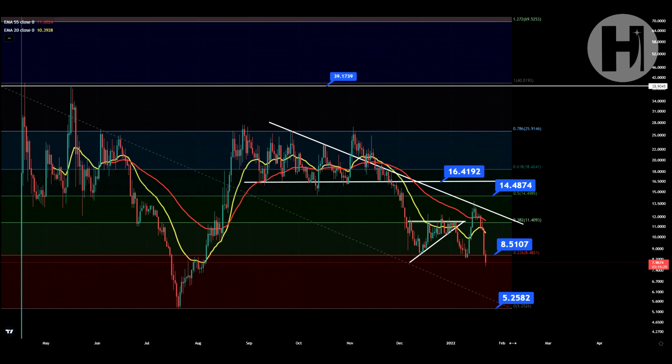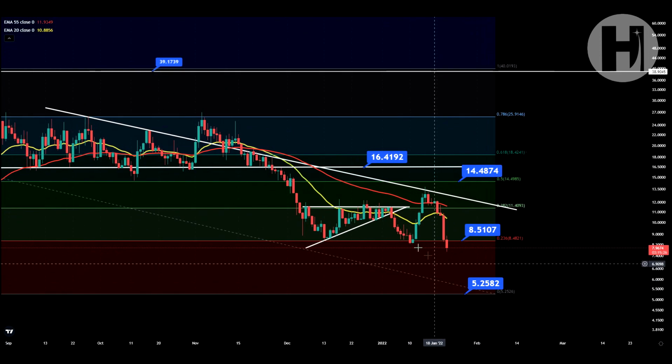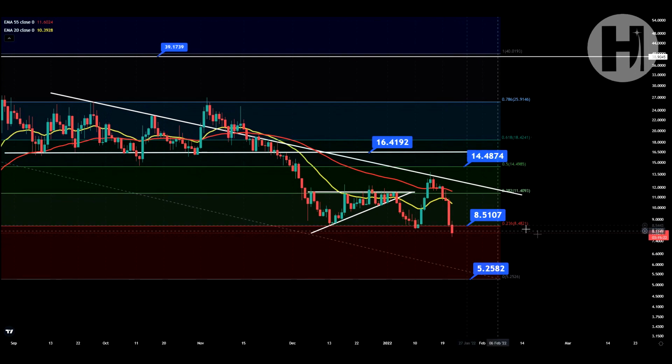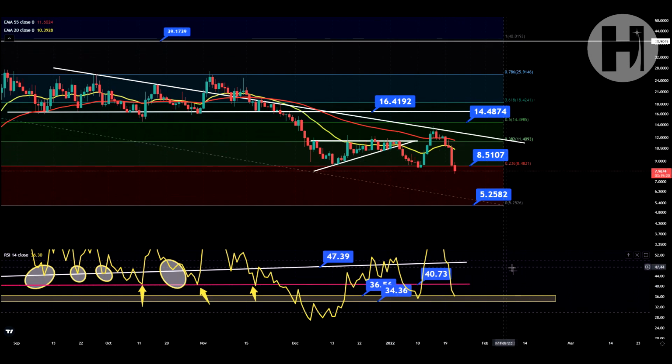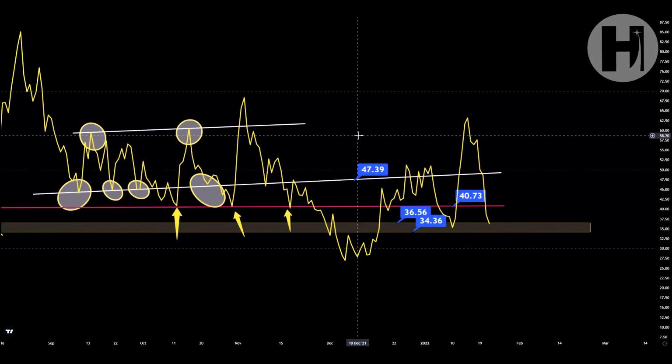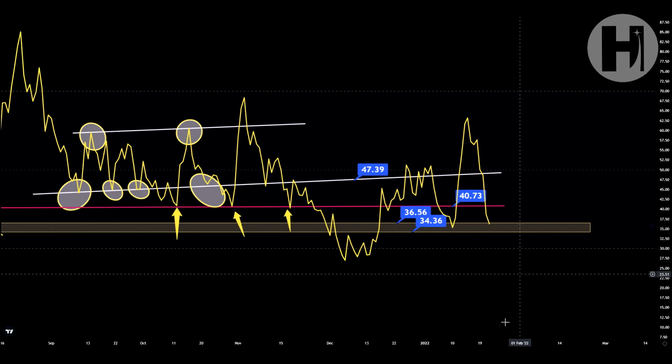But overall, we're bullish on Polkadex. Hopefully, it is going to secure its parachain slot. We'll see how that goes. But yeah, now let's jump into the daily RSI. So we were printing a bearish divergence on the 4-hourly chart, and we talked about that in the previous update.